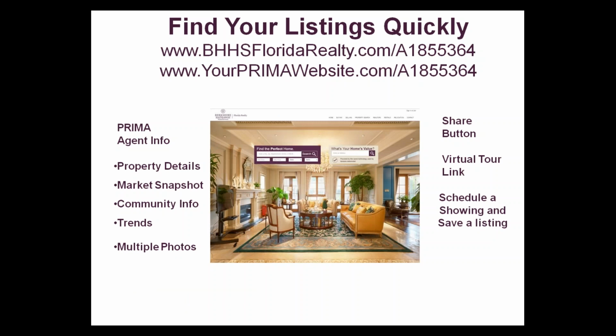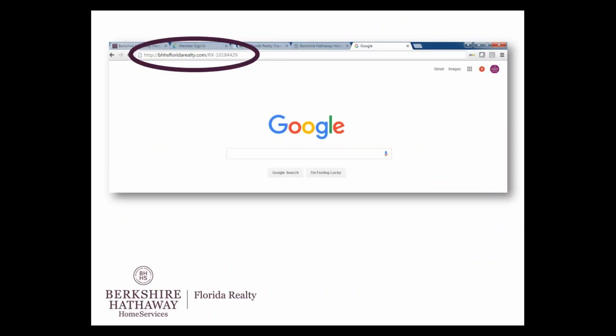And on the property details page, you have your agent information, property details, market snapshot, community information, trends, photos, the share button, virtual tour link. You can schedule a showing or save a listing. There's all kinds of things to do just by going to your listing at bhhsfloridarealty.com/MLS number. And this I encourage you to share with your sellers.